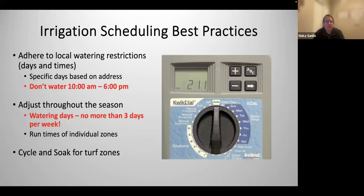But in a lot of areas these days, you can only water on certain days of the week, and that is often based on your address. So some cities around here are doing it where if you have an even numbered address, so your street address on your house ends in an even number, you can water on, say, Monday, Wednesday, Fridays, no other days.